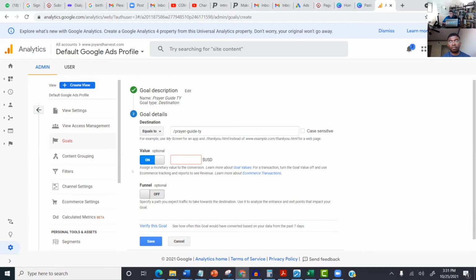What you can then do is, if you can say that that is a statistical probability, you can say, okay, well, what's $50 divided by 100? Well, that's 50 cents. So every download is worth 50 cents. So you would put 0.5 in the value. And then when you looked at your goals, it would actually calculate the projected amount of income that these would generate. Does that make sense? No, it doesn't. Okay.